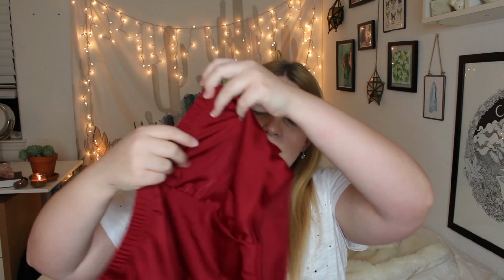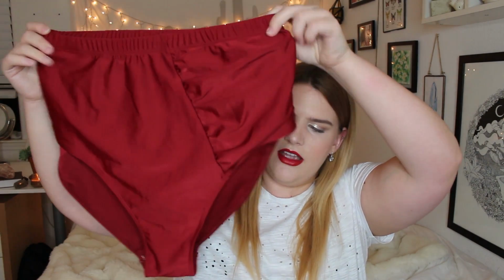These bottoms I would wear with other swimsuits, honestly. I think they're super cute. They are really high-waisted. They do only have ruching on one side, which is slightly odd, but I do like it still. So that's what they look like. Very full coverage in the back.